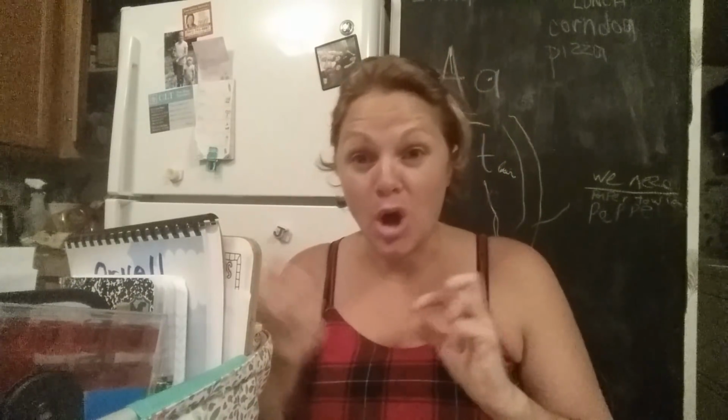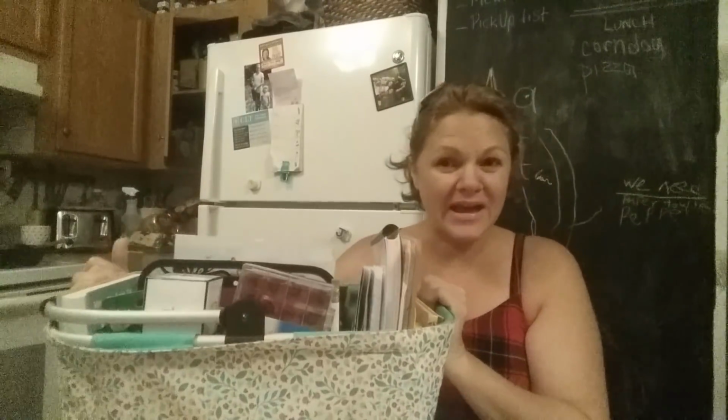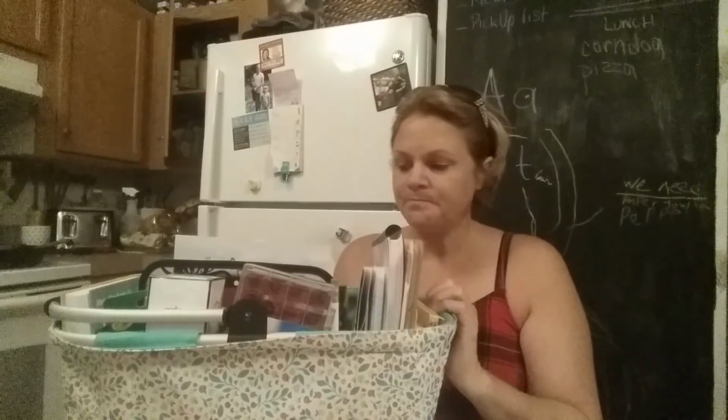Okay, so one of the things I've done, because we are in a tiny house living situation, is I actually moved the kids into these really cool baskets. Let's see if I can show you. These baskets right here. I got them in IKEA. I actually got every pattern. So every kid has a different basket.